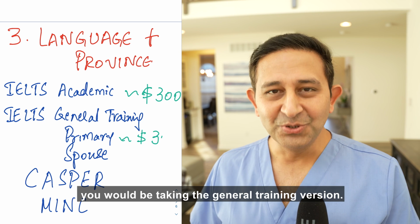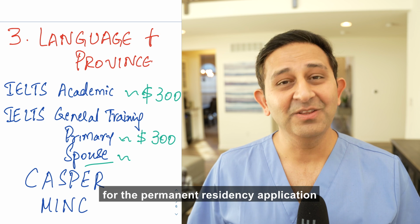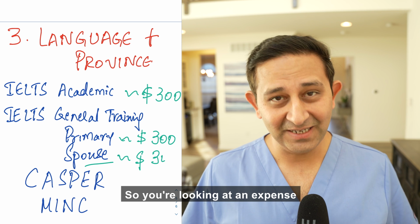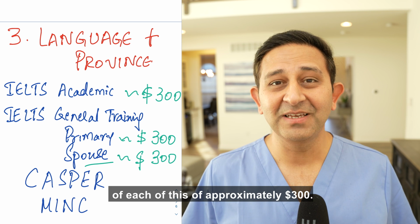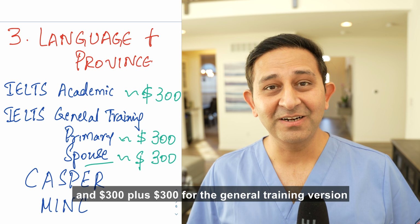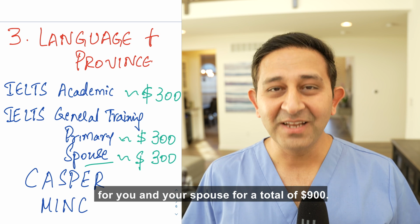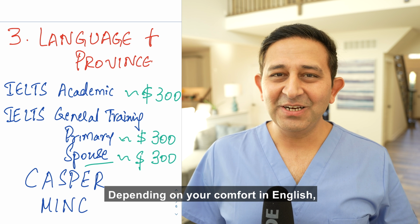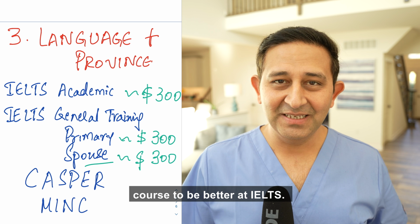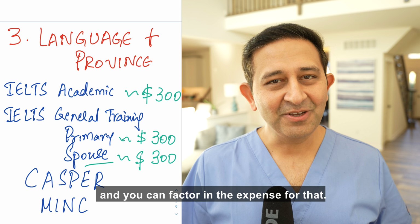Now in this case, you would be taking the general training version. Your spouse would be taking the general training version for the permanent residency application if he or she is on the application. So you're looking at an expense of each of this of approximately $300. So $300 for the academic version for you, and $300 plus $300 for the general training version for you and your spouse, for a total of $900. Depending on your comfort in English, you may even consider taking a course to be better at IELTS. Sure, I understand that and I respect that if you need one of those, and you can factor in the expense for that.